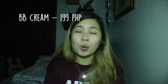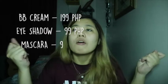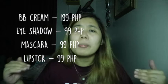And for our lips, this is supposedly a magic lipstick. Wow, magic. What shade is this? Poppy red. Basically, this lipstick is poppy red. It's 99 pesos. So all of these 4 items are worth 496 pesos, and we still have an allowance of 4 pesos.